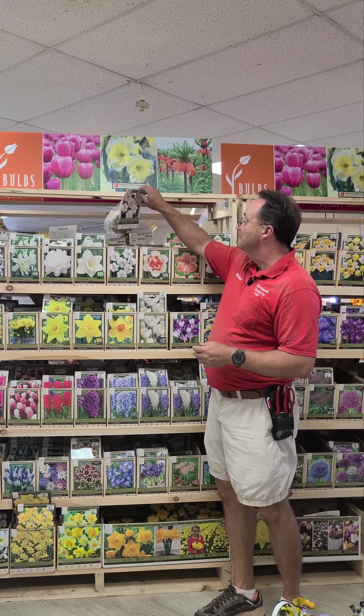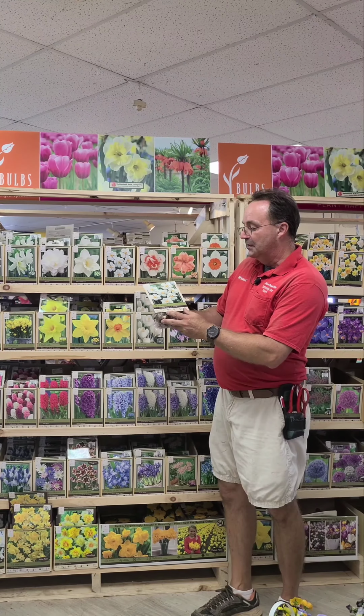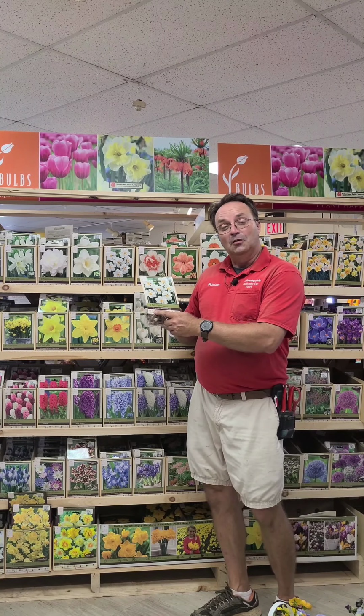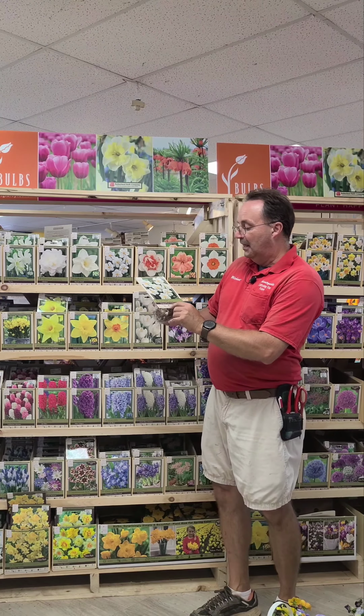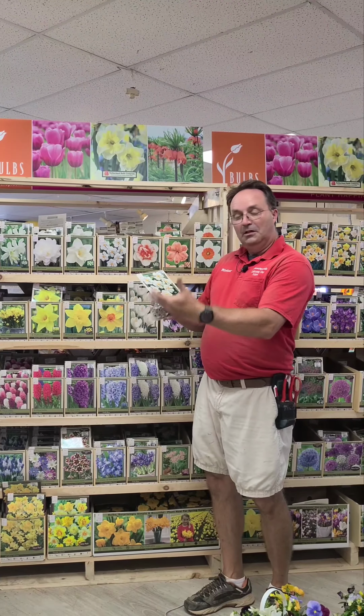So when you come in, the tag here is going to tell you a few different things. It's going to tell you when they bloom. It's going to say early, mid, or late spring. Most of them do well in full sun. Some of them are deer resistant and such. And it's going to give you the height over here as well. So you can kind of tell when it's going to bloom.